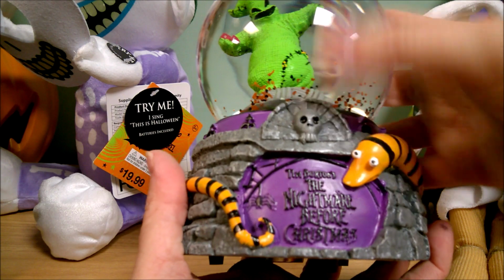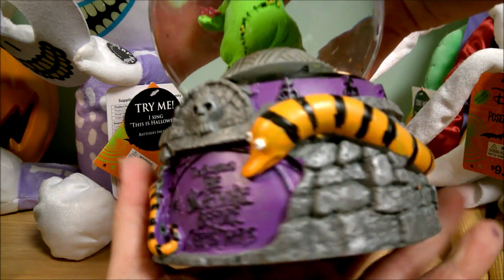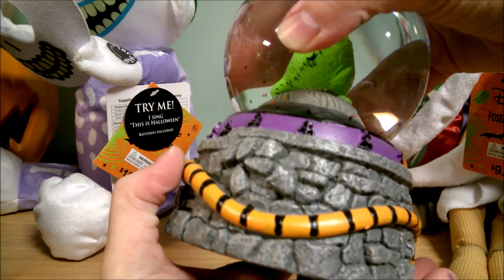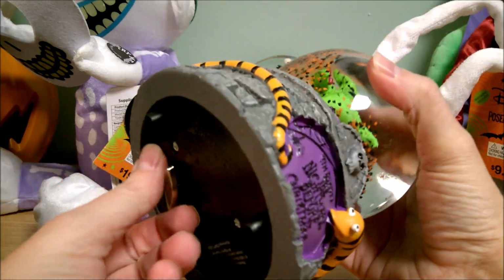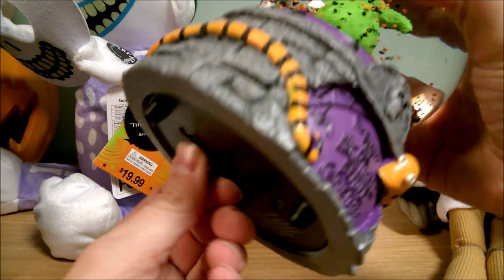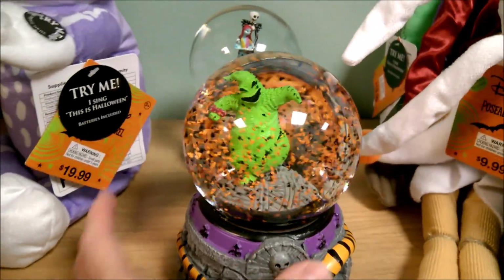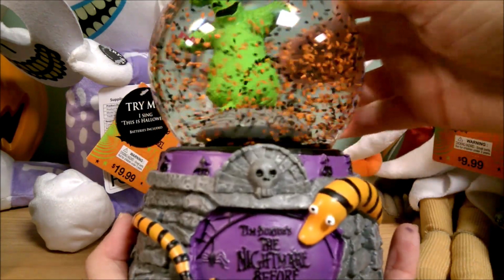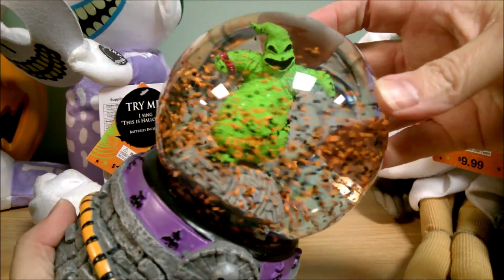But anyway, it says A Nightmare for Christmas on there. And we got the snake, which is really cool too. I like that they added the snake. I think that's neat. I think they're Christmas snow globes this year. Walgreens has the snake on one of them, and I've not gotten those yet. My area's not gotten them out. Also plays this Halloween. And the Oogie Boogie in there, he looks pretty decent. So, very cute.